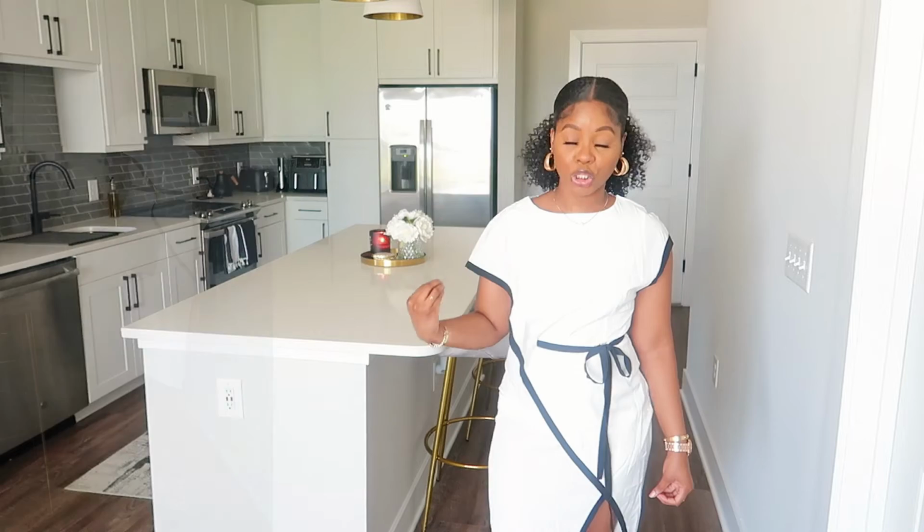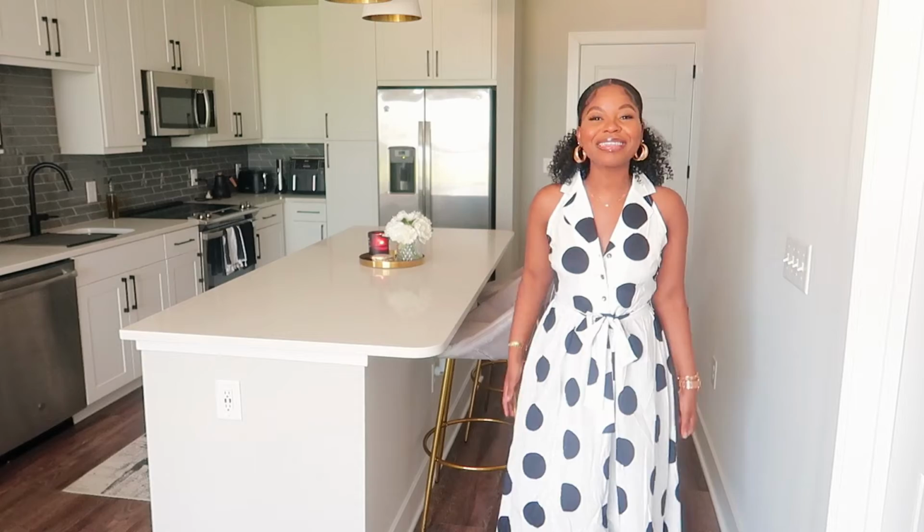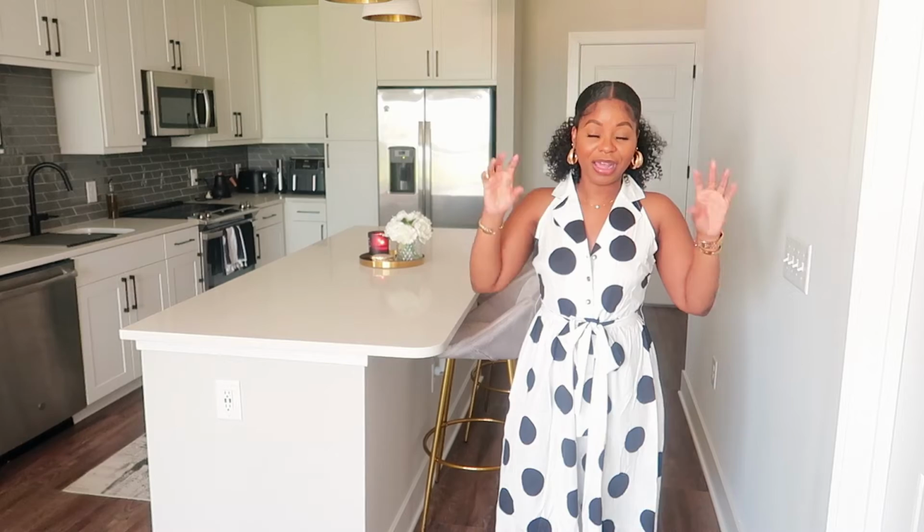Okay guys, I'm back with the next item from Rosewe, and it is this dress right here. Now, instantaneously, this polka dot dress is giving me like a 1970s housewife. Y'all ever watch those old shows like Mad Men, and see the housewives in those shows? This is the style of dress that they wear. Y'all can't tell me nothing. This is what this is giving me.